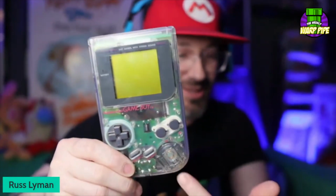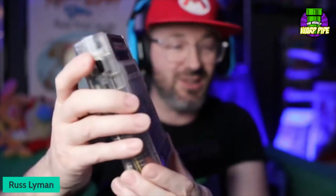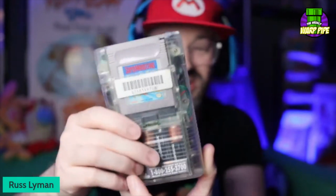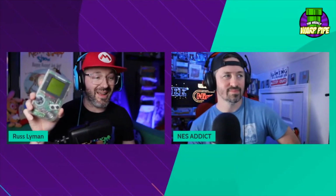So this is awesome because you can see the full circuit board. You can see the speakers, the soldering points, and you turn it around, you can see the batteries in there and the whole internals, and it just looks awesome. The light goes through it, and when this got traded in, I was working at the game store, and I was like, oh my god, I gotta have this Game Boy.